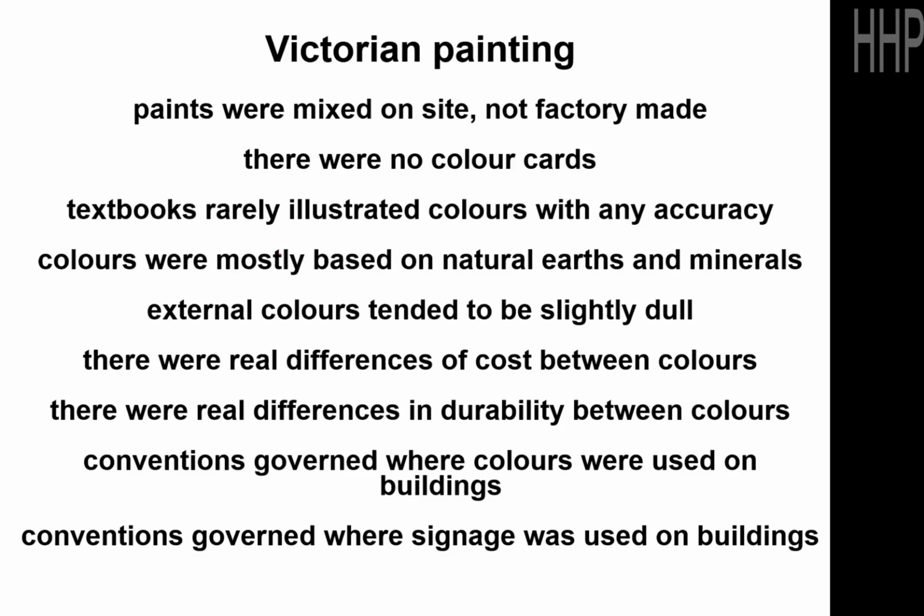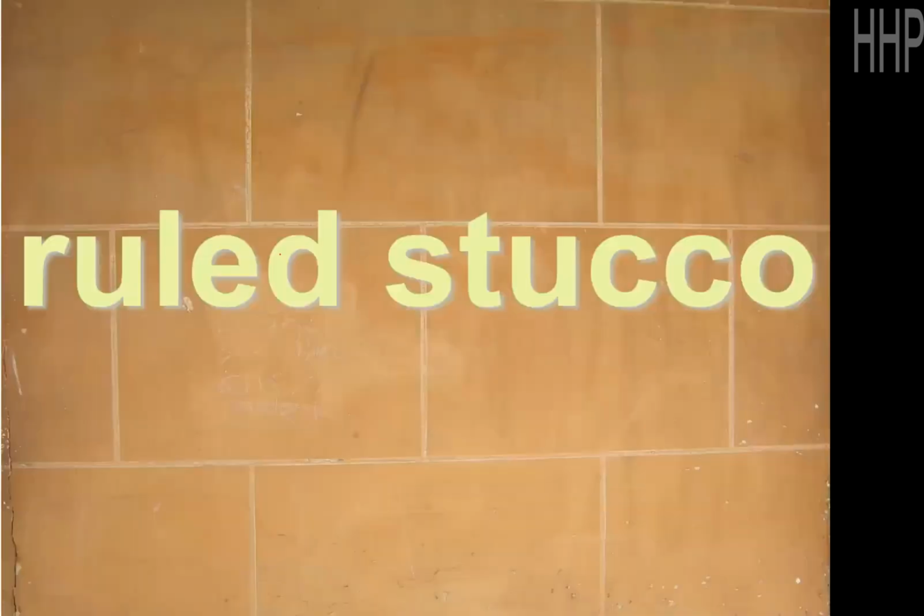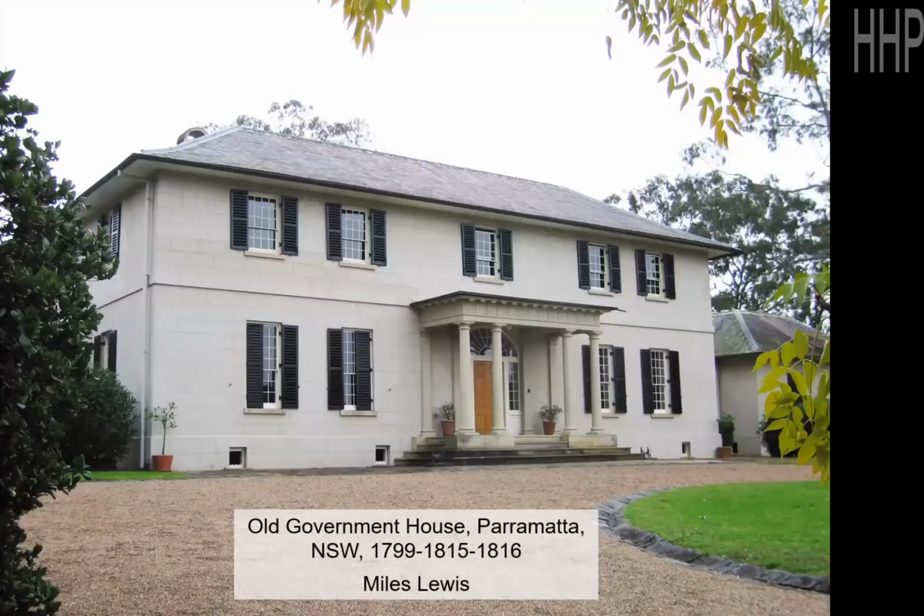I want to begin by looking at ruled stucco, which is something we tend to forget about, very common in early Australian buildings. The reason is that when there's stucco, being either cement or a lime finish on what is usually a brick building, the aim is always to imitate stone. It's always to imitate the classiest freestone you can get. And so ruled stucco is very commonly used, although it doesn't survive often today. It's ruled to look like stone blocks. And I want to show you a few examples of that, showing ashlar masonry.